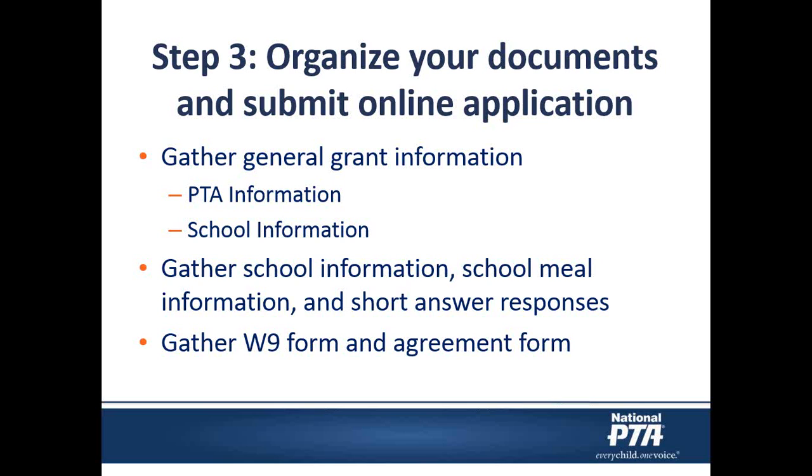But we have heard in the past that PTAs who type out their answers to the short answer questions ahead of time and then just transfer them over into the application have an easier time completing the application. But regardless, I do want to remind you that once you open the application, you have to complete it in one sitting or all of your work will be lost.